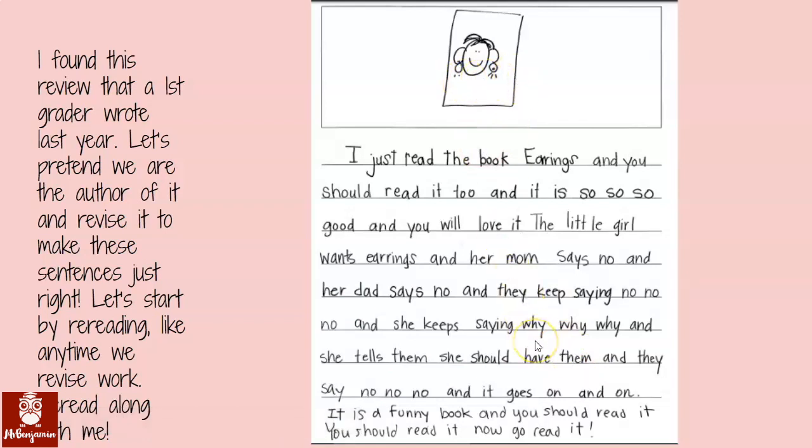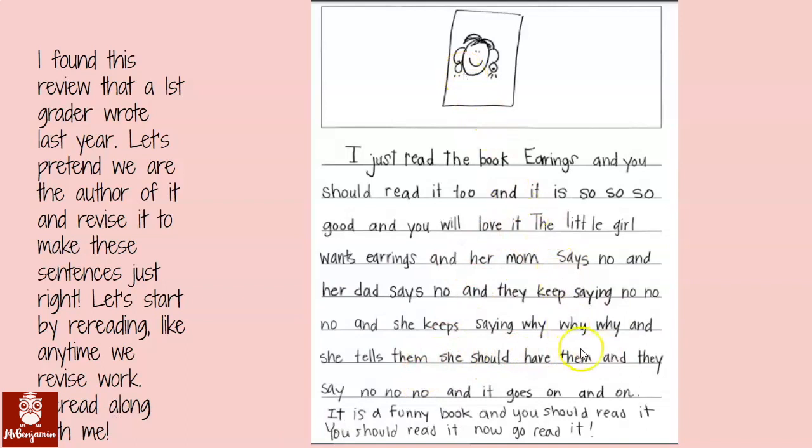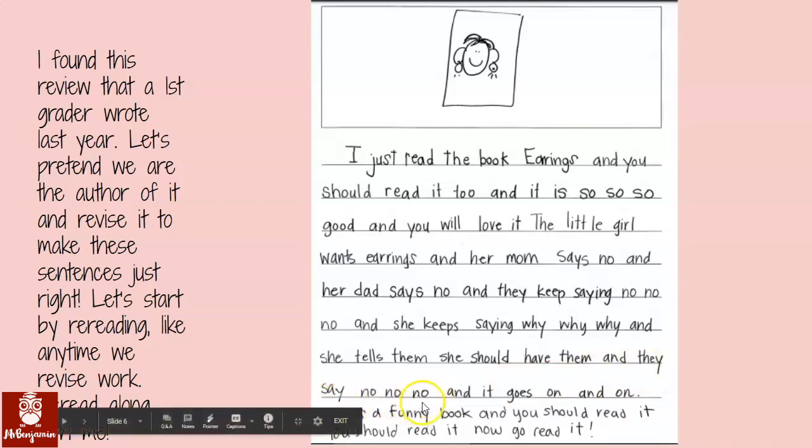Oh, let's redo that sentence. She keeps saying why, and she tells her mom and dad she should have earrings. Period. Take away this and. Capital letter T. They say no. Oh my goodness. Just one no. Let's take away these two extra no's. They say no, and it goes on and on. Oh, good. This author finally put a period somewhere.